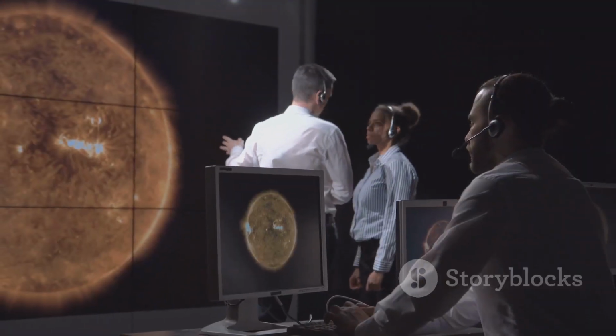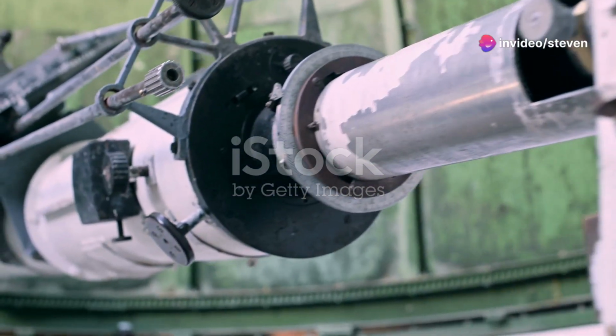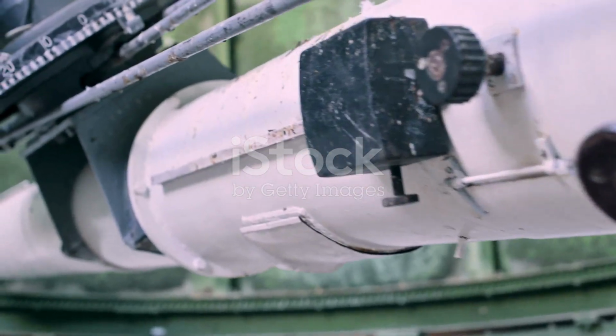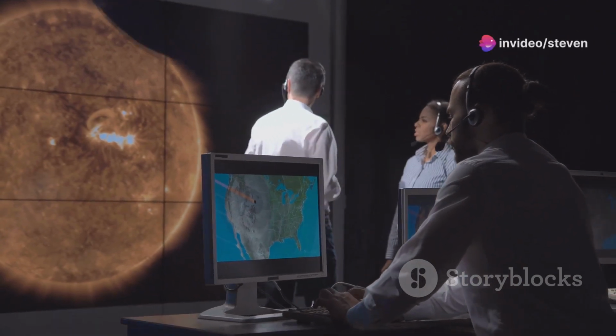The Inouye is a marvel of engineering. It has a 4-meter primary mirror. This makes it the largest solar telescope in the world. It is also equipped with advanced adaptive optics. These systems correct for distortions caused by Earth's atmosphere. This allows for incredibly sharp images of the Sun.